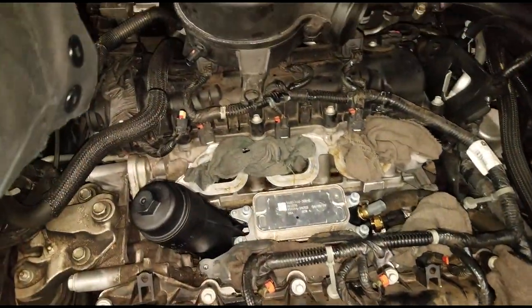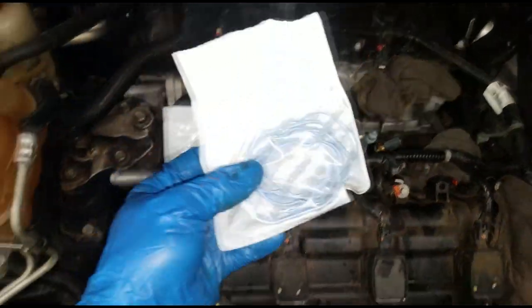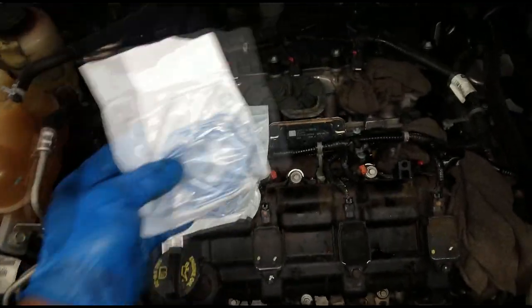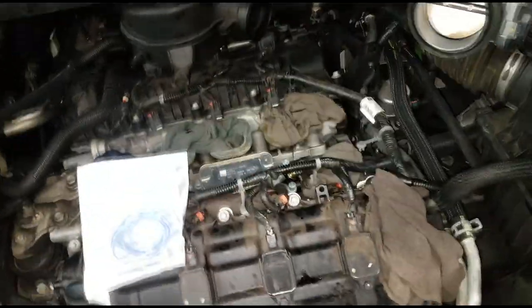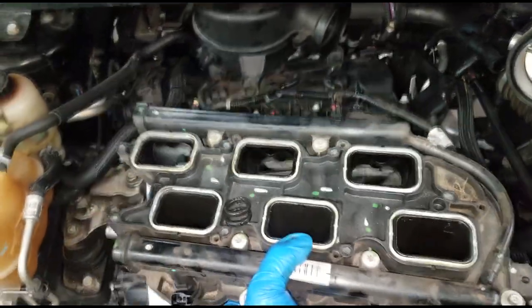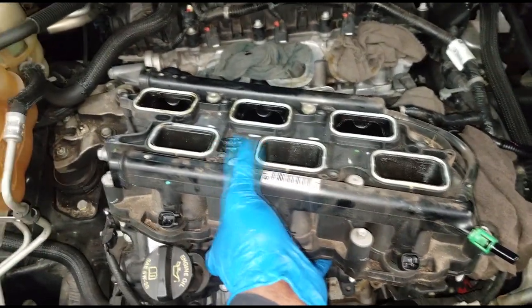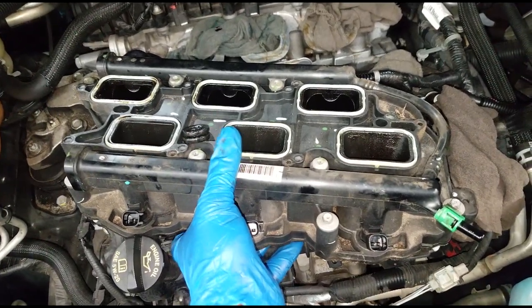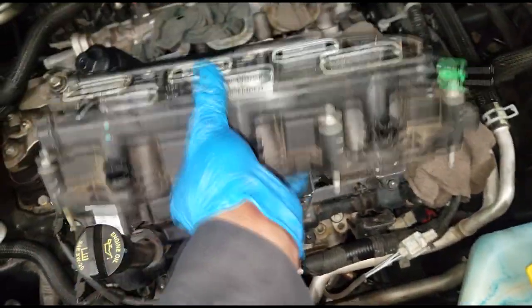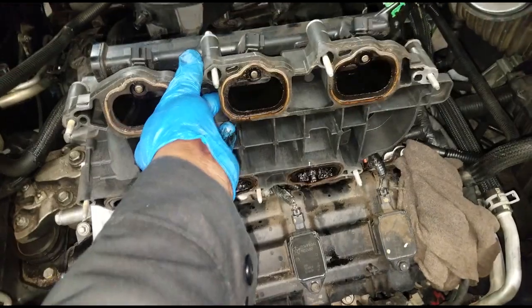Remember to get you some upper intake and lower intake gaskets to put on your intake manifold, okay? You may not need them. Like these look fairly good, they're still standing up, sticking straight up. I always do it anyway, just for precautionary reasons, okay? And you got lower intake gaskets also. Now, as you can see, those are fairly compressed, all right? I highly recommend that you do those, all right?